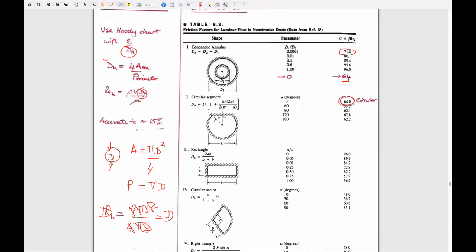The other one to mention is that for a parallel-sided duct that has flow going through it, in other words, if this is a square section duct, if you can see that, 2 parallel sides, then the value of C over RE is actually this, 96. So we have 64 for circular section. In this particular case, this is actually 96. So it's a standard result.